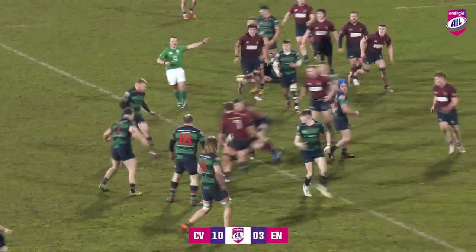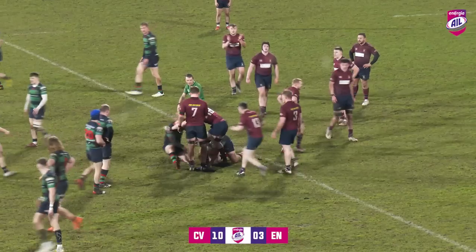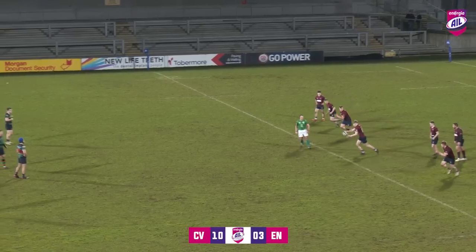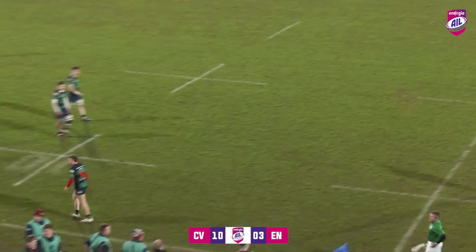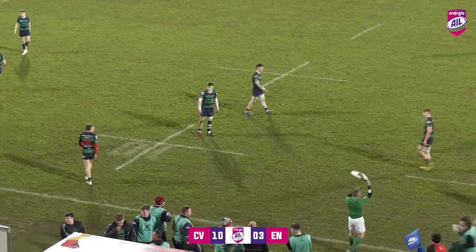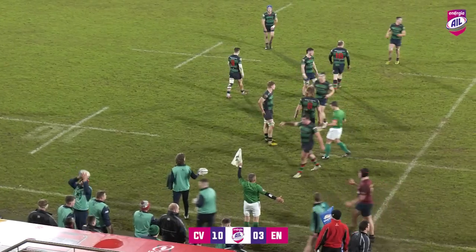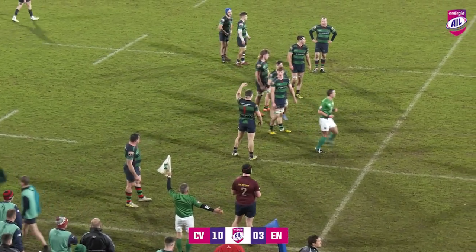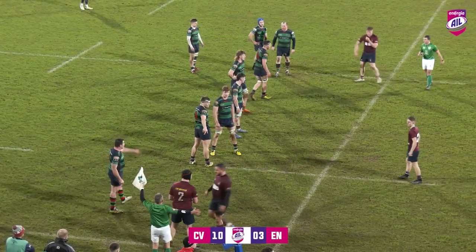Oh, the big hooker Cobain trying to get into the action. And it's just a knock on and then picked up from an offside position. Was a big, big old right boot from Keyes. From the centre of the pitch there, I wasn't sure whether he'd be quite as brave, but he took it on, and he's got Enniskillen back into Clogher Valley territory.